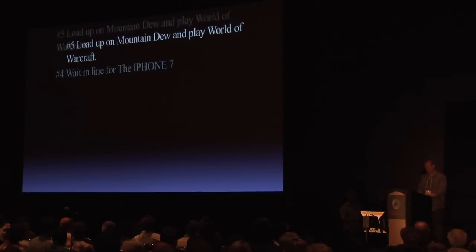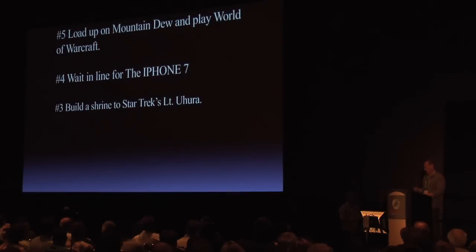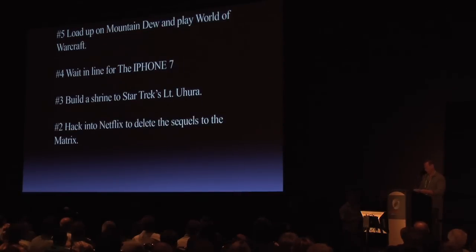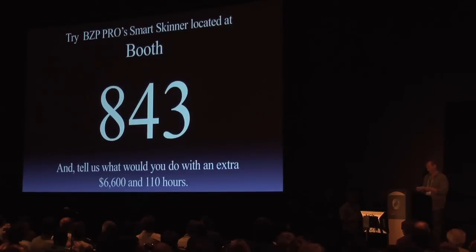Number five, load up Mountain Dew and play World of Warcraft. Number four, wait in line for the iPhone 7. Number three, build a shrine to Star Trek Lieutenant Uhura. Number two, hack into Netflix to delete the sequel to The Matrix. And number one, buy a DeLorean to go back in time and warn George Lucas about Jar Jar Binks.